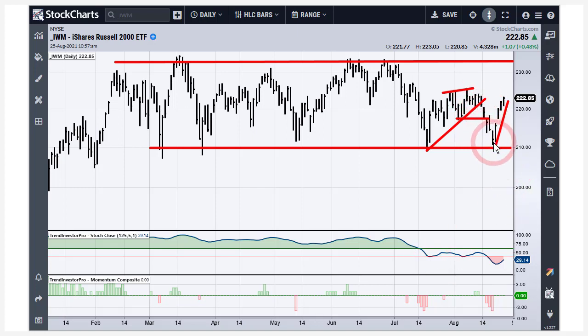But we broke down here, tested support, and got this big bounce. But IWM is still not on my radar. Why? Because it triggered bearish, and because it's seriously underperforming, and because this chart is going nowhere. So I'm pretty much avoiding small caps, focused on large caps.